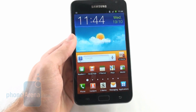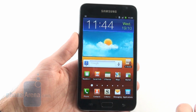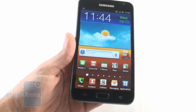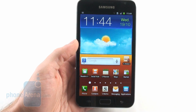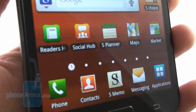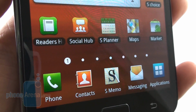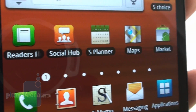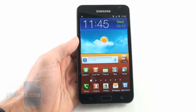So let's quickly take a look at the display. As we said, it is enormous at 5.3 inches. It is of the Super AMOLED type, which translates into very saturated colors, wide viewing angles, and great contrast levels. The resolution of the screen is 800 by 1280 pixels, which is HD resolution. However, the effective resolution of the display is a bit lower than that because it uses the pentile matrix, but still this all translates into a pixel density of 285, which still allows us to have some pretty crisp and clear details on the display.